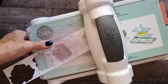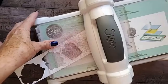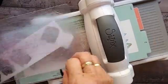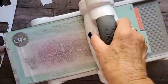And then I am just going to rack it on through, and I always bring it back because I usually don't have enough space to keep going forward. And then there is your die cut. Okay, so we're all done with that. Let me put that away.